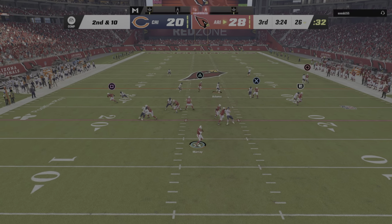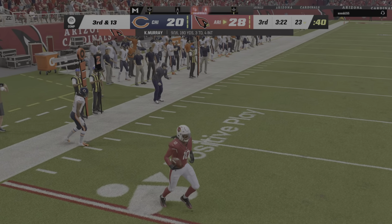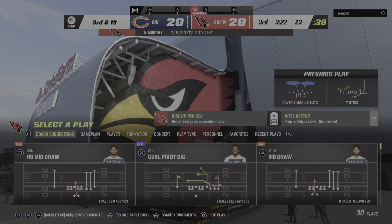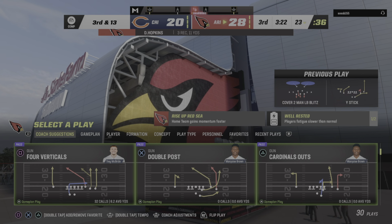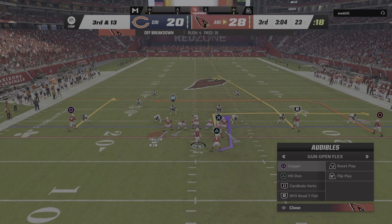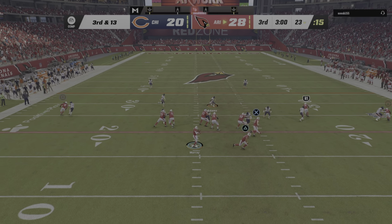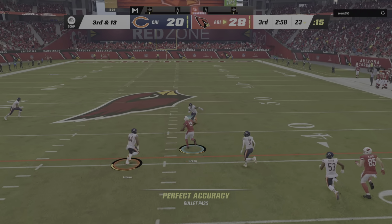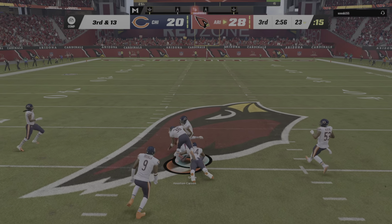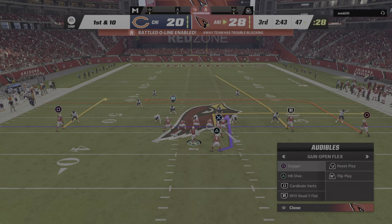On 2nd and 10, Murray. Caught left side, Hopkins. They'll wind up losing 3 here on the play, and that'll make it 3rd and 13. Not an easy spot here. They'll be in search of 13 yards to try to pick up the first. Now on 3rd and long, they'll look to throw. This one grabbed by A.J. Green. And they work this well upfield across the 45.